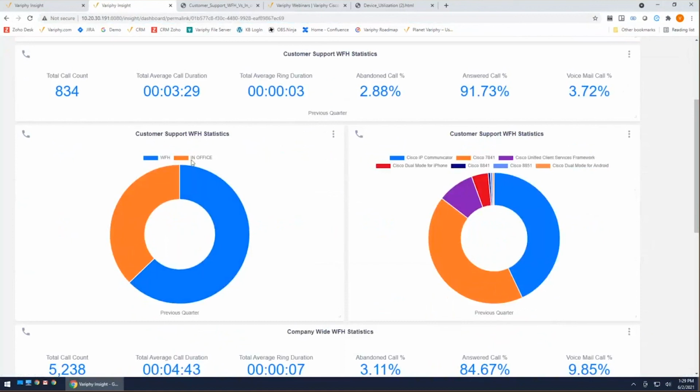This one is looking at that rate table. So I'm breaking down the work from home and in office. Here, I'm looking at the individual devices placing and receiving those calls. And if I want to see some differences on which devices are being used, I can uncheck the hard phones and just focus in on my soft devices to see which ones are getting most used.